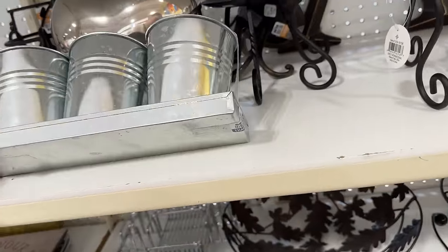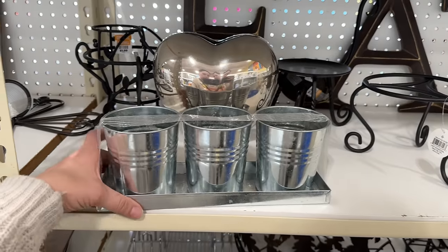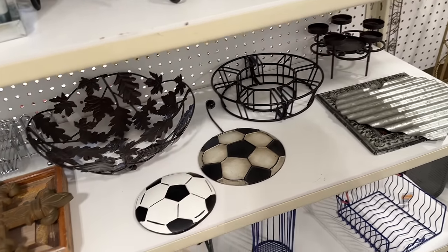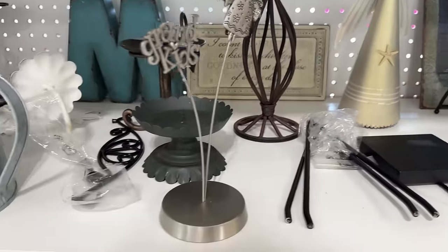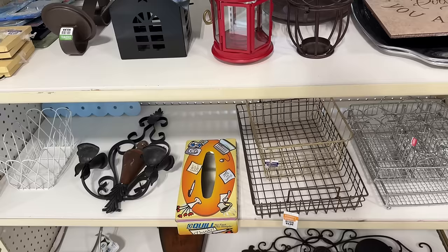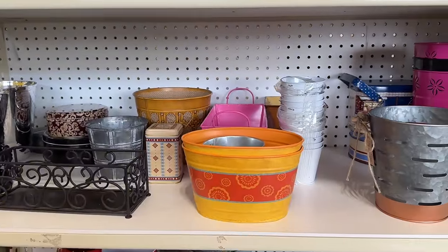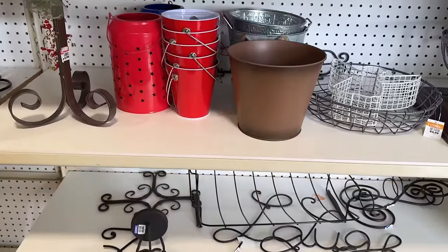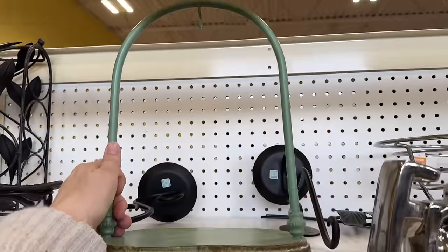Adorable for planting in. Oh, $2.99 for the set. I like that. And they have holes in the bottom. They don't feel like they'll stand up to the elements very well. I do like them. This is for bananas. I don't know. A single hook.